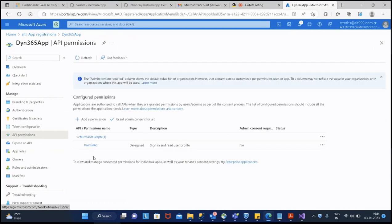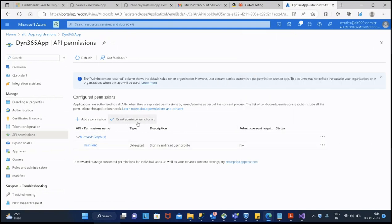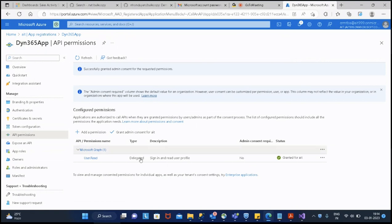In the cloud environment, we have given read-write permission. For example, grant admin consent to this particular profile. Which profile? Dynamics 365 app. Okay. So the guest user who used to log in, we will provide the roles here, the login roles.